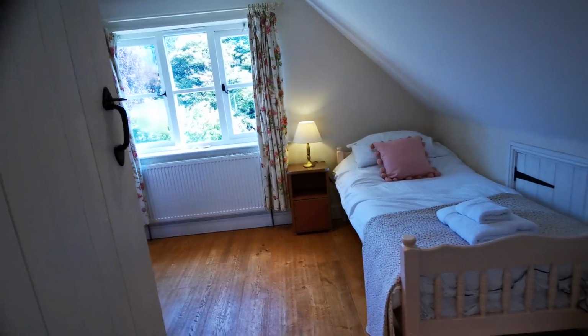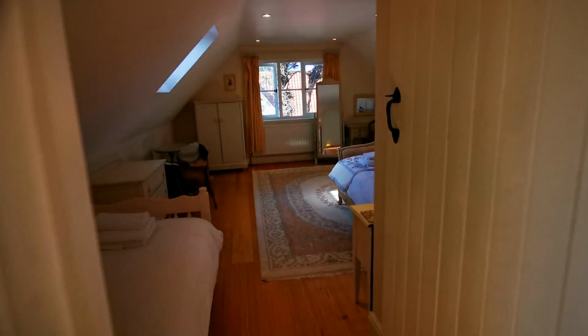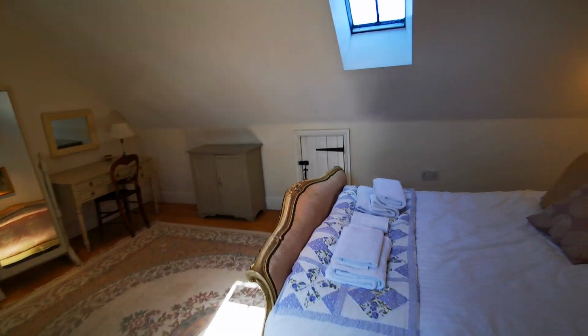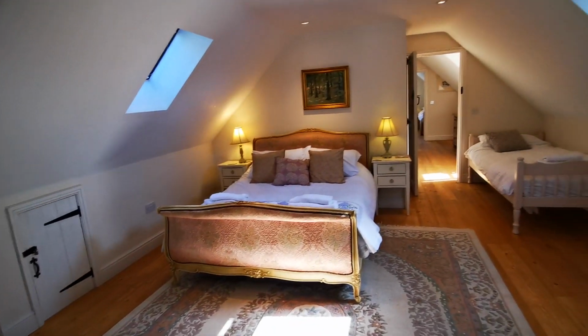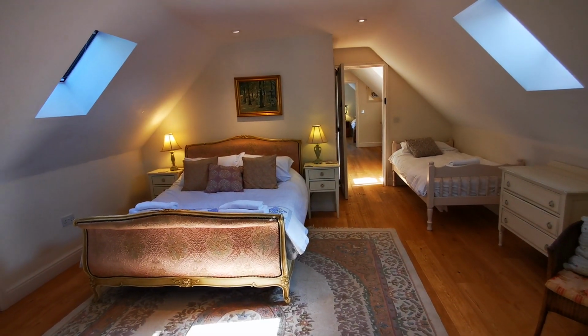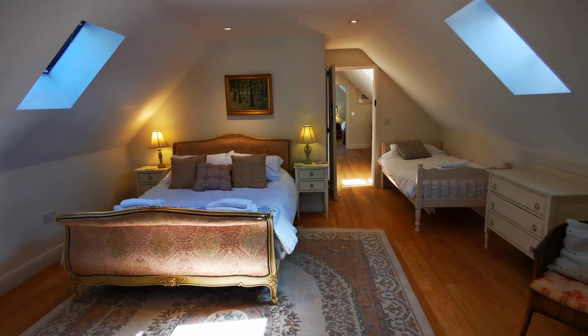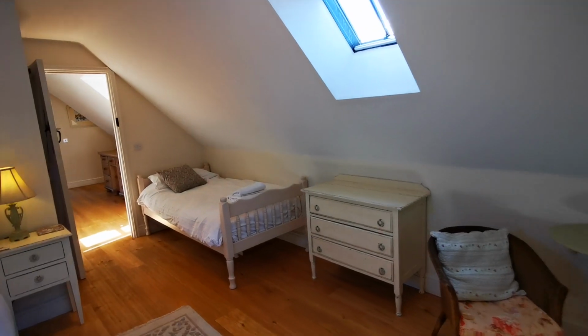This is a smaller family room, sleeping 2 plus 1. And then along the corridor into the main upstairs bedroom, which is the biggest of the bedrooms. And here we've got the French bed, which again is a king size, and a single over towards the right, again giving you the option to use this as a family room.